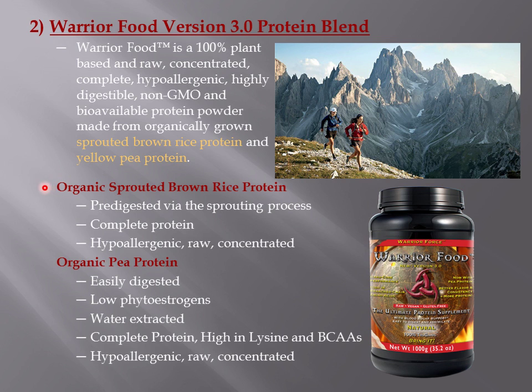So the organic sprouted brown rice protein, this is really great protein. Now, we talked about in the previous slide how rice is an incomplete protein. It's lacking in lysine. And actually, when you sprout brown rice, it becomes a complete protein. It brings the lysine content up to the level of being a complete protein. And another great thing about the fact that the rice protein is sprouted is it really pre-digests the protein. So this organic sprouted brown rice protein is incredibly easy to digest. And as I mentioned, it is a complete protein. It has good levels of lysine.